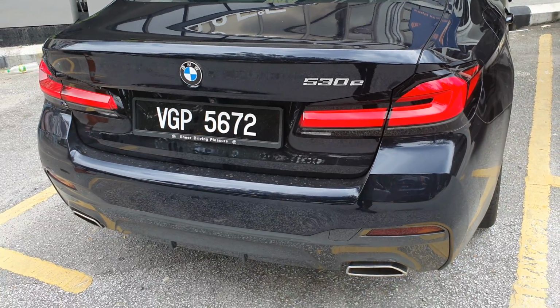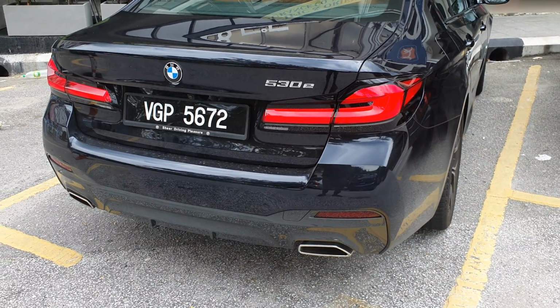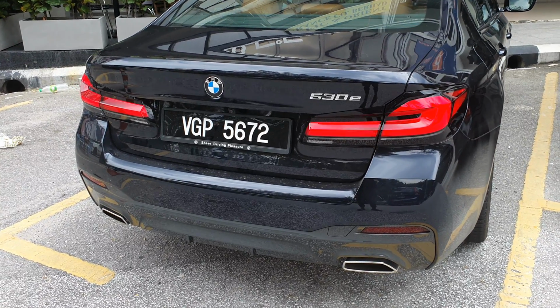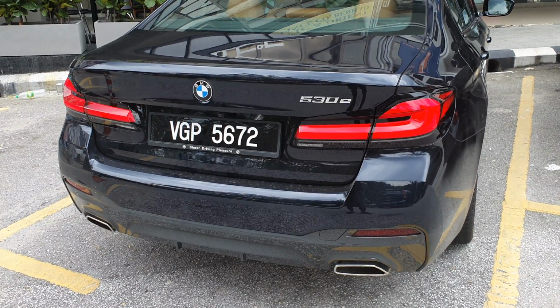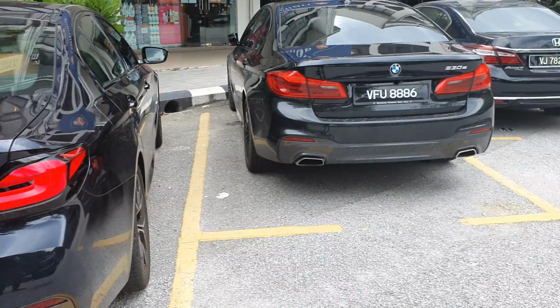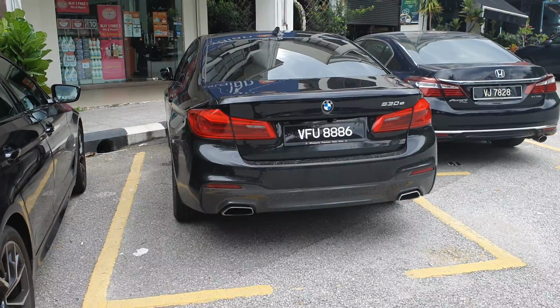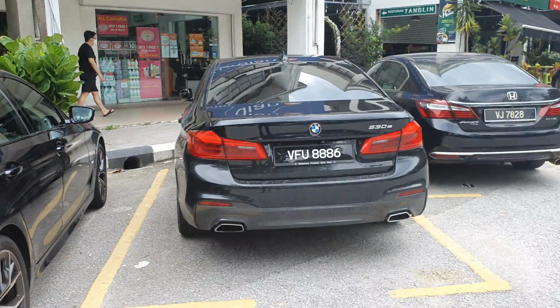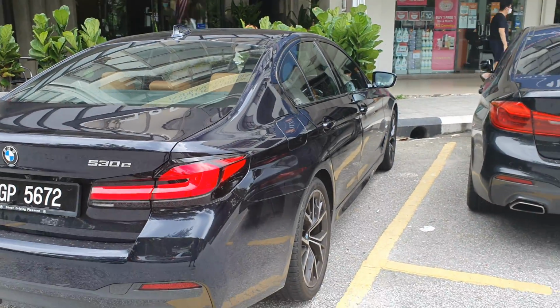Hey guys, this is the brand new 530e. When I say brand new, it's the LCI, or Life Cycle Impulse, the facelift. And if that was the current iteration of the 530e, well, this is the outgoing model. So they are both 530es. They're both hybrids, obviously. And I guess looking side by side, what do you think?